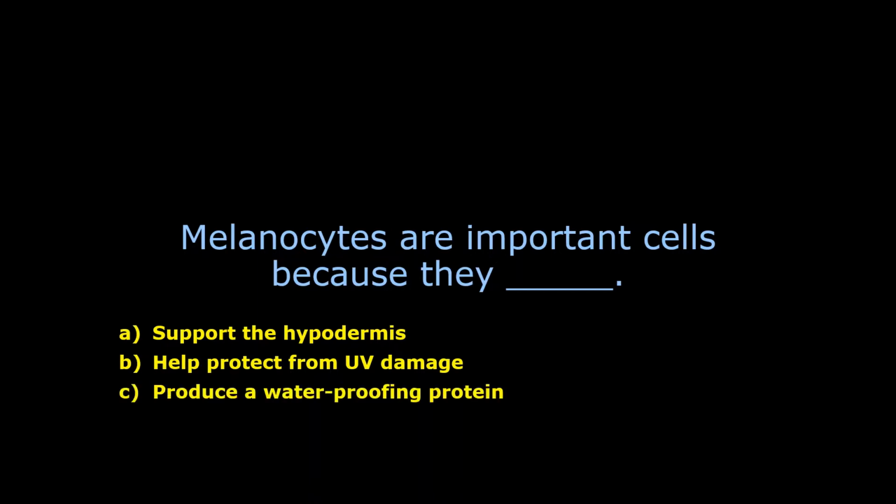Let's look further. Produce a waterproofing protein, and that's the keratinocytes we just saw. And allow dermis to stretch, that's elastin. So yeah, we got it right there. Help protect from UV damage.